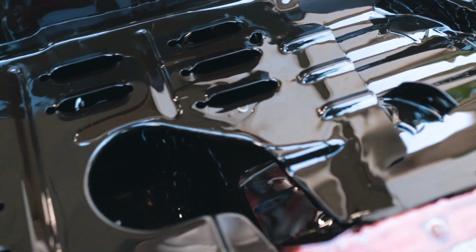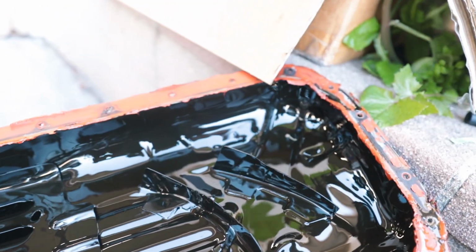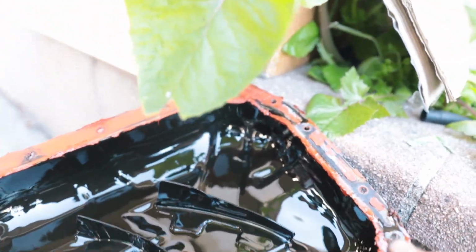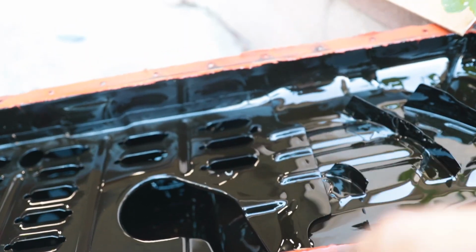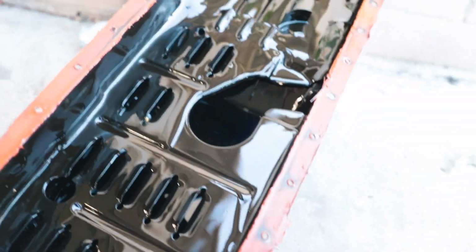So here's the oil pan. I don't see any metal shavings anywhere. A lot of oil, but no metal shavings, which is good. Oh, I just got a leaf in there a little bit. I'm going to clean this out, clean up all this gasket maker. I've got to do the same thing on the block, but let's take a look at the motor.